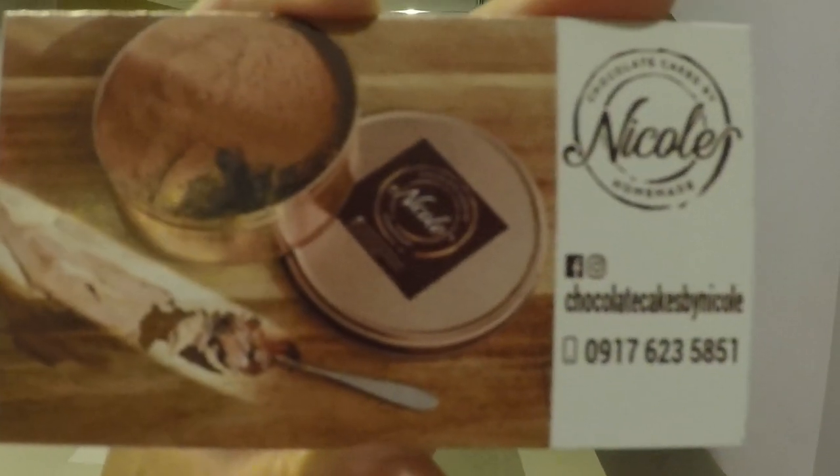And follow Chocolate Cakes by Nicole on Facebook and Instagram. And this is actually their calling card. If you want to order, you can just call 0917-623-5851.